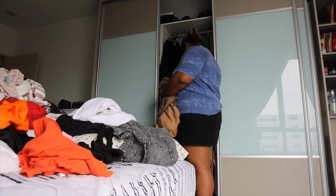Okay guys, it is the next day. Now we're going to tackle the clothes first. We've got literally a mountain of clothes to get through. The plan is to hang some of it in the cupboard and then fold and keep some in the shelf. So, time lapse away.